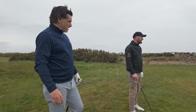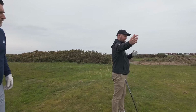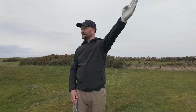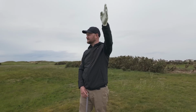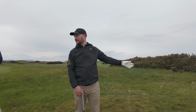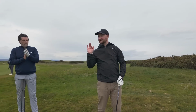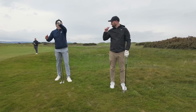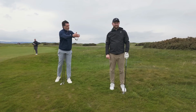Yeah, shape, definitely, because if the wind's coming off the right and we're hitting it into the wind with a fade, you're going to hit it into it, and then it kills it down to the flag, or vice versa. If you were drawing it, you're sending it on with the wind. If you start riding it on something like this, it can start getting away from you a bit, can't it?